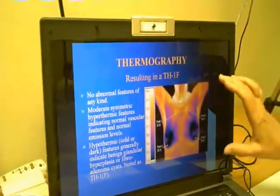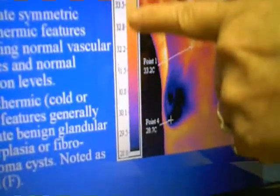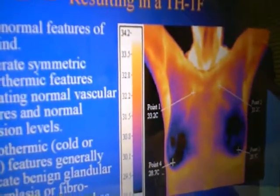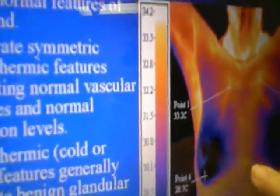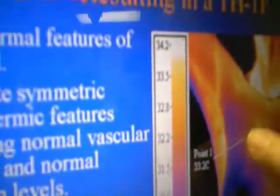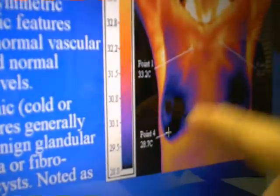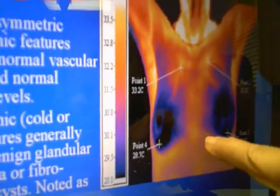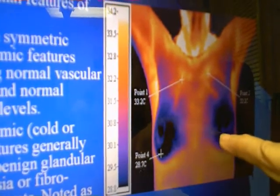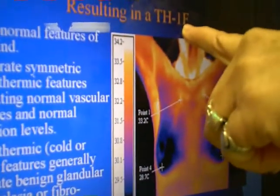So here's the first, this is a TH1. And if you look here on the side, you see this scale, and this is a color scale, and I picked this particular scale because it's as close to what your body looks like. You can see the gold and the white is hot, and this blue and purple are cold. So this big dark stuff in here are cold fibroadenoma cysts, and they're totally benign. So when we have fibroadenomas, we put a TH1 and we put the F after it.